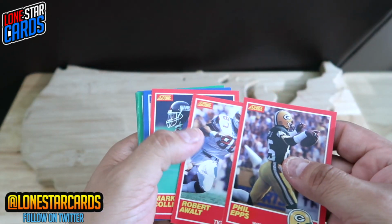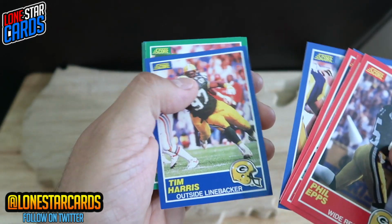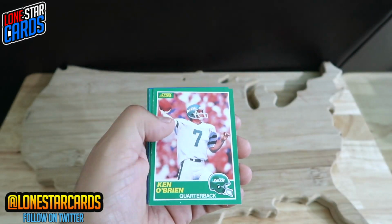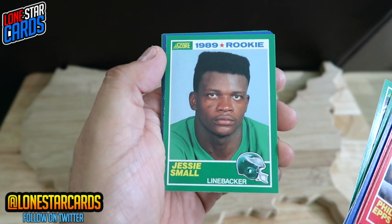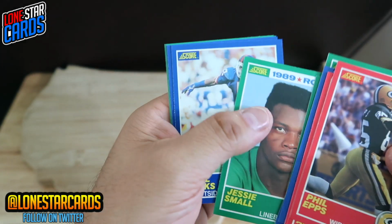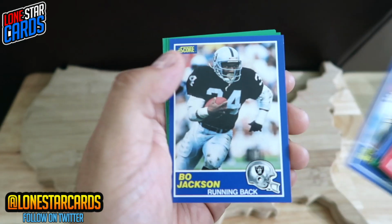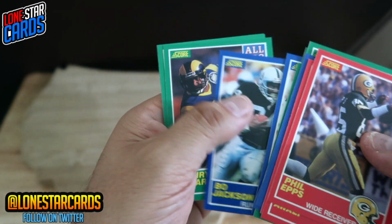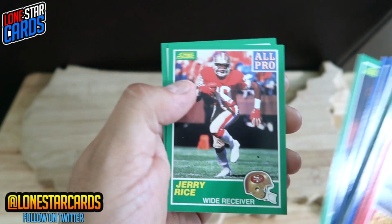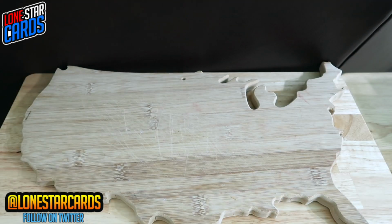Phil Epps, Robert Awalt, Mark Collins, Lewis Lips, Bill Frolick, Tim Harris, Ken O'Brien, Gary Zimmerman, Jesse Small, Carl Banks, Bubby Brister, remember him? Oh! Bo Knows, baby! Bo Knows, there he is. Henry Ellard, Jerry Rice, Ron Brown, just beautiful, beautiful cards.